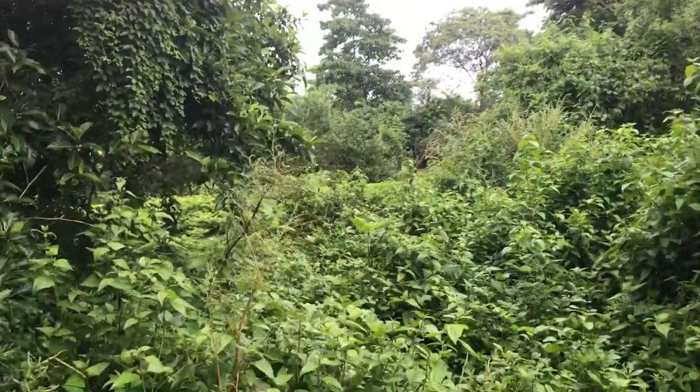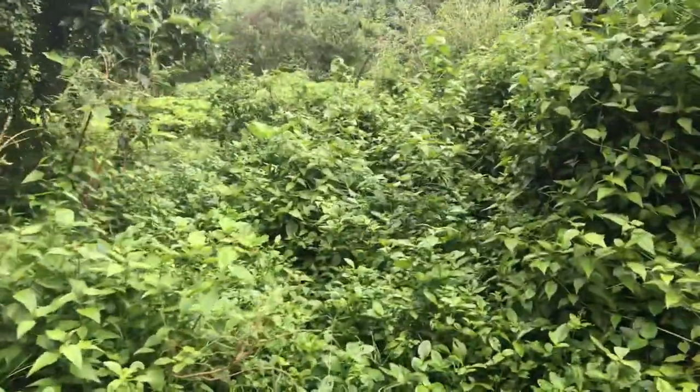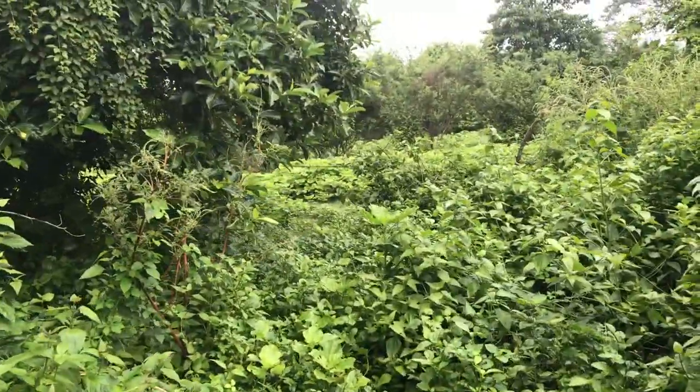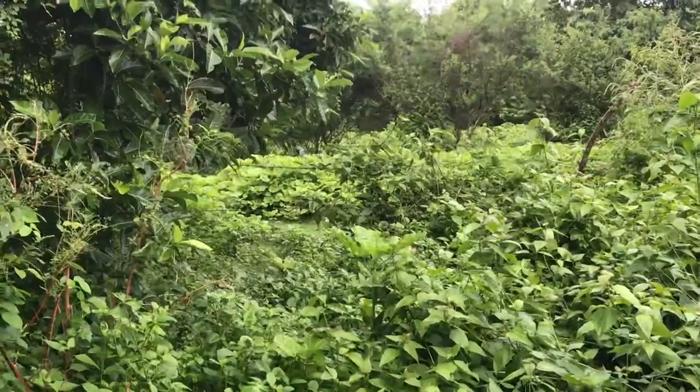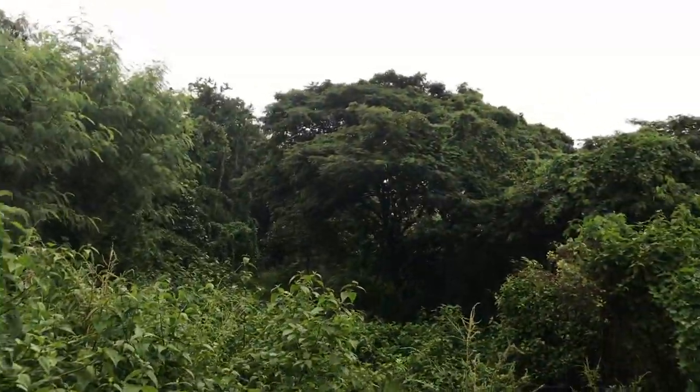So guys, this is really huge. So now I can see the barbed wire here, so it means that it's the border of the property. So it's good. And there's a big narra tree here.